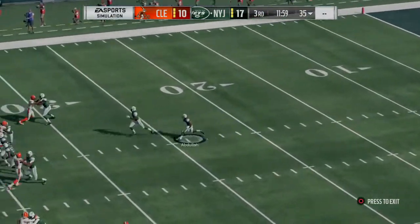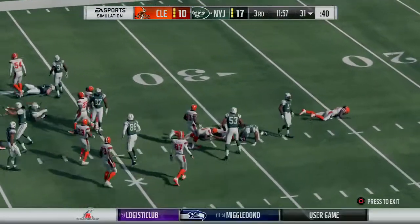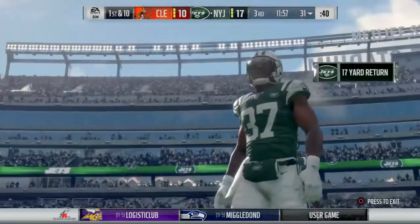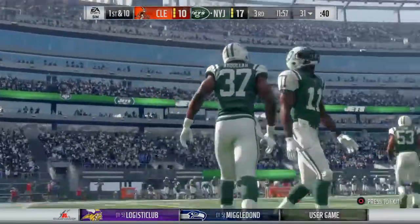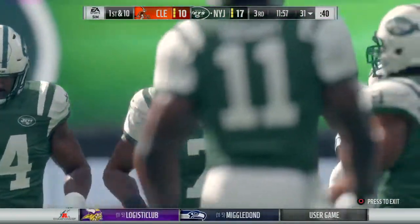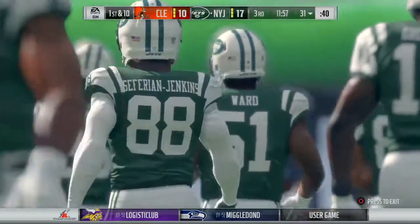On the return, here comes Amir Abdullah. And they're going to start this drive in pretty good shape as they get it up past the 30. Here's the Jet offense now. They head out to take over. They have the lead now. They'll be looking for some separation here as we begin the third quarter.